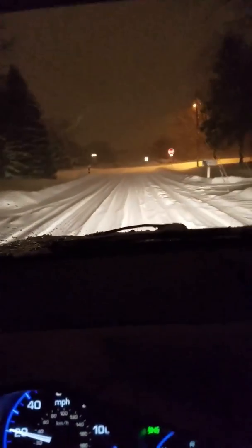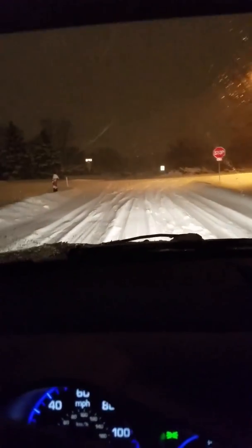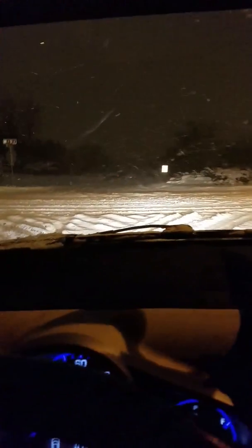See how I accelerate with ease? This is what snow tires will do for you. And if you need to brake, you can brake easily, gently, and make your turn. It's about 8:30 approximately, in the midst of the storm. Plows haven't been through. This is why I tell people they need to get snow tires.